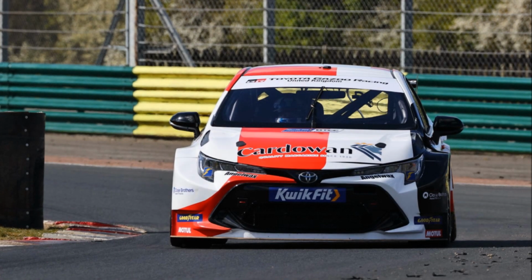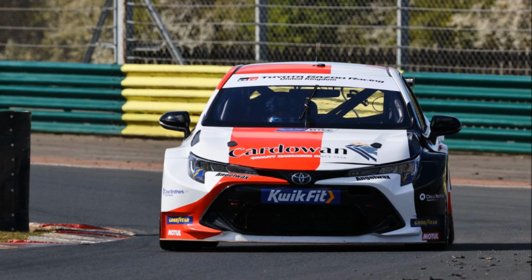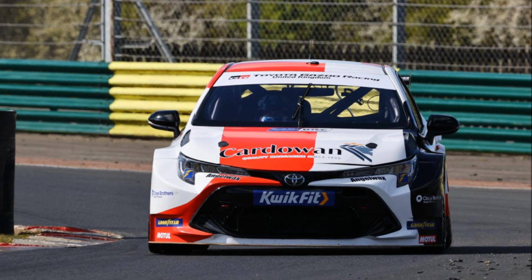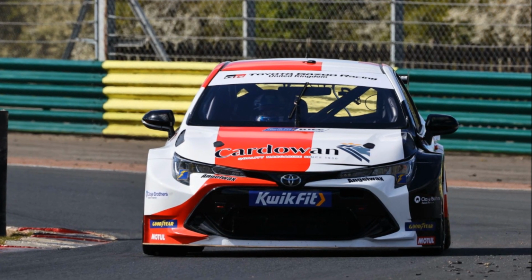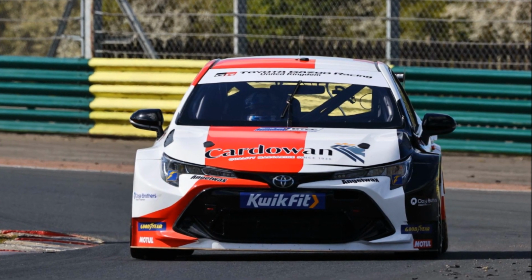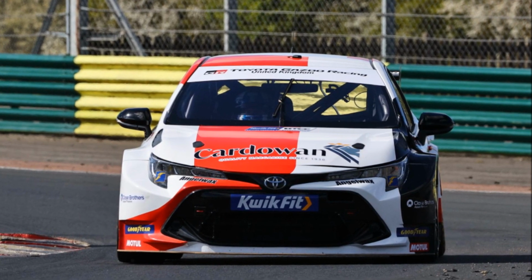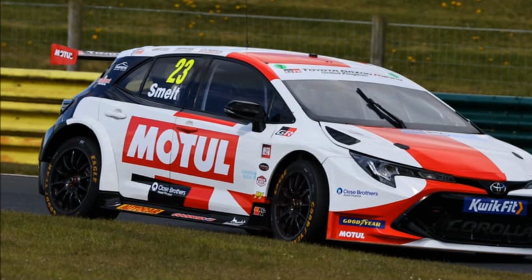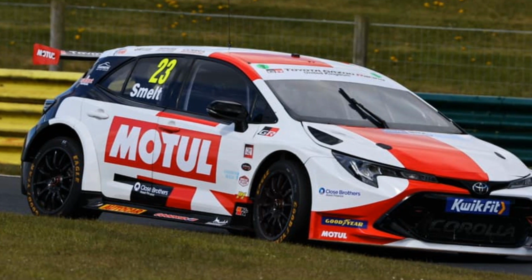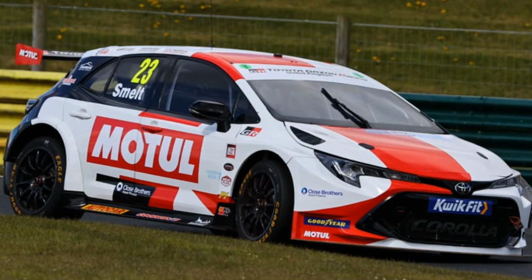Next up we have Speedworks Motorsport with their first two-car team this year, well, with the exception of 2016, I think. Butcher and Smelt. And they've got this very, very surprising Motul livery, with this striking red and white, similar to Butcher's last year, but better. Nice to stand out. It seems to look good from every angle. The reds are in different spots, the whites are in different spots.